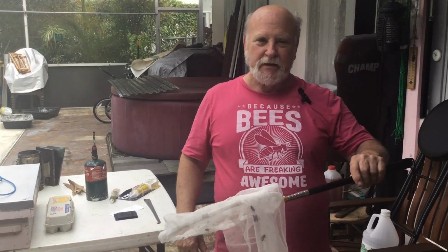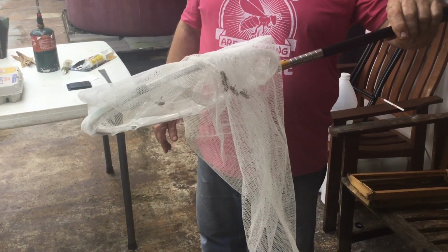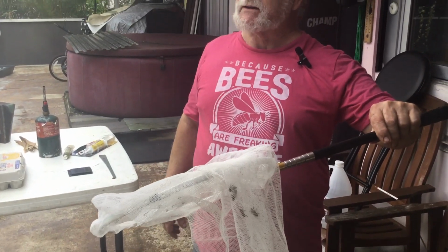Tip number one, this one comes from Rusty Burlow of Honeybee Suite, is have a good quality butterfly net to retrieve bees that have followed you into the house or into your screen room, or even overly aggressive scout bees or guard bees that are dinging you when you're 30 feet away from the hives. Because most of the time that's just one or two bees. And if you're approaching the hive and you're starting to get dinged, just grab the net and catch the couple of bees that are doing that.